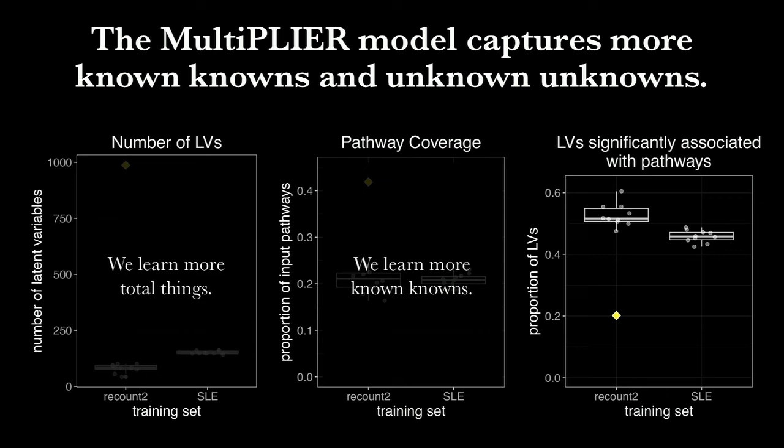So this is asking, what proportion of the latent variables, or patterns, we're getting back align to prior pathways? With the SLE and recount models, you can see it's about 50% of the latent variables we got back aligned to some biological pathway we already knew about. Intriguingly, with the complete collection of data, it's only about 20%. So we're getting many more patterns back, and not all of them are aligning to these pathways. We might be discovering biology that only becomes apparent when you have this scale of data. So that's kind of exciting. We also learn a lot more of these unknown unknowns.